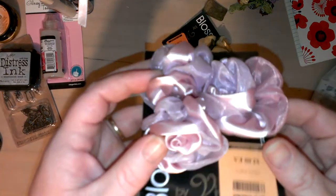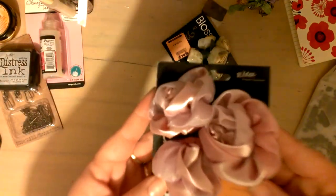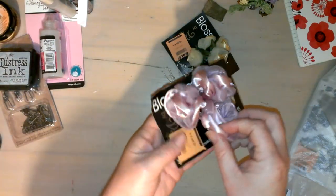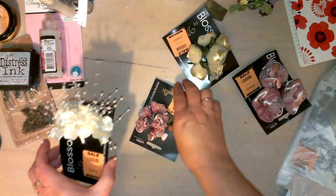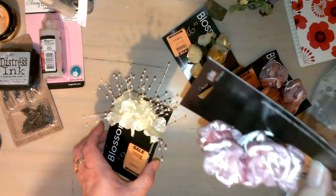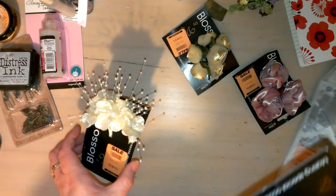Let's see if I'm in shot. Can you see them? If I turn that off, does that make a bit of difference? No. We'll turn that back on. Anyway, $2. They're gorgeous. And I got the smaller version of them. They're just beautiful. They're satin and organza. So, blossoms.